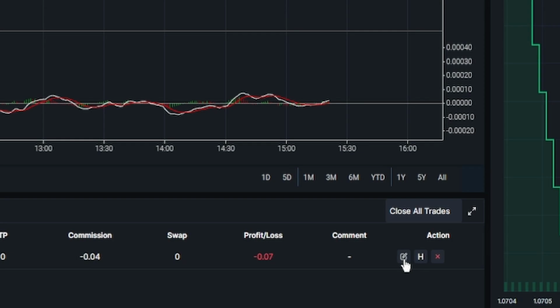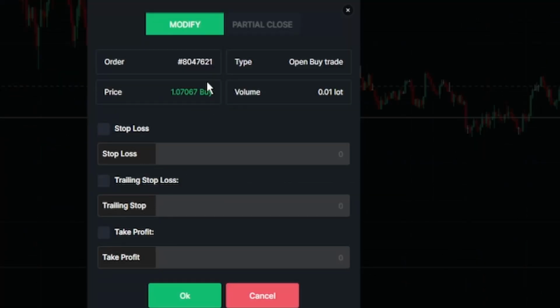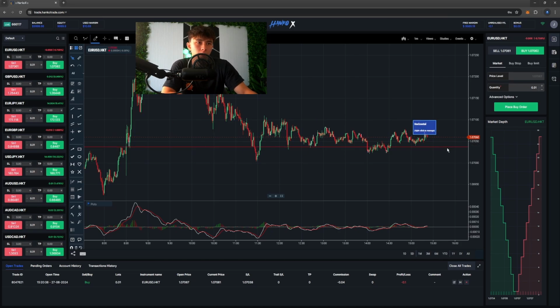So come down here. There's 3 icons down here. On the left icon here, this is where you customize what you want to modify. So you have your stop loss, you have your take profit. But I want to set my stop loss. So I can see right here, it's 1.07038. Dang, I need glasses. That looks tiny for me. I can come here, add stop loss, 3.8. You can click all the way down to 3.8, just like that. Click OK. Boom. Now we have our stop loss set there.